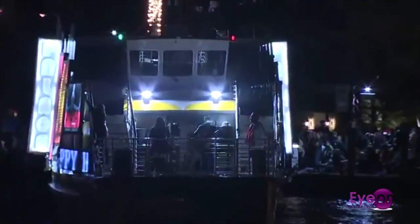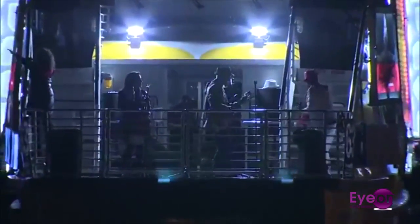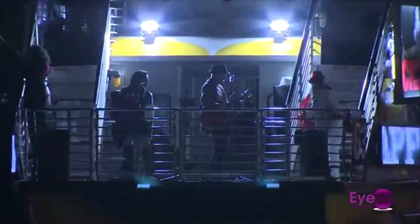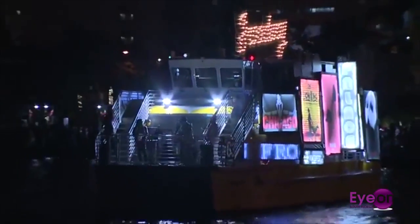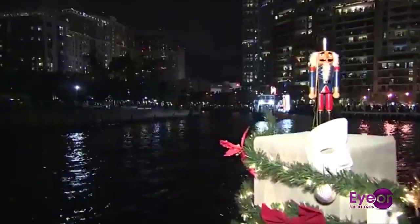This is the Winterfest Broadway Showboat. The cutting-edge decorations on this boat provided by Light Up the Night. This entry is featuring the lights of Broadway. You can see the ticker tape promoting parade partner, the Paul Casanova Show.